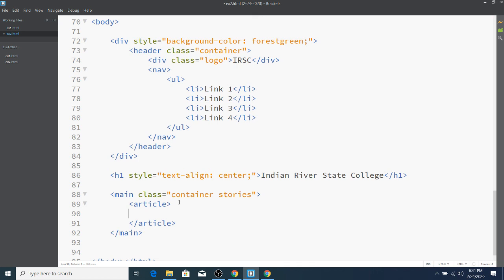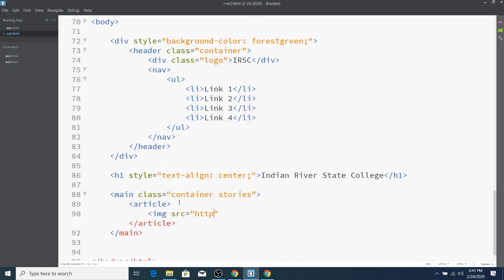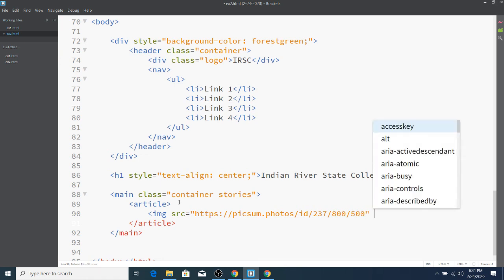At the top, there's going to be an image. And we can use picsum.photos. And we want it to be overly large. This will make sense later why we need this, but it's actually going to be larger than it needs to be.